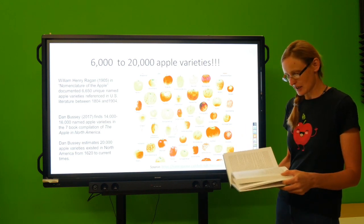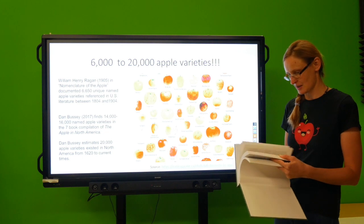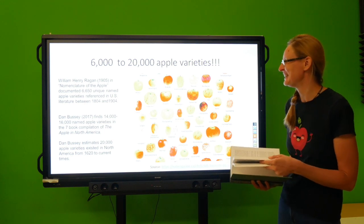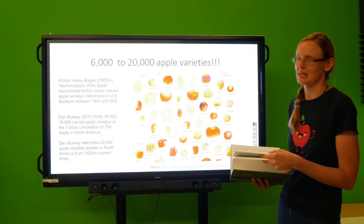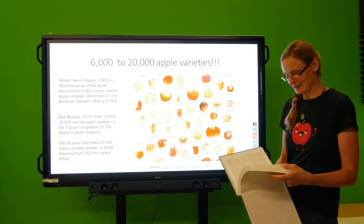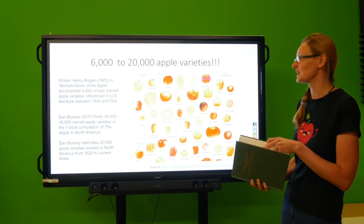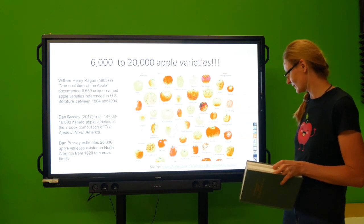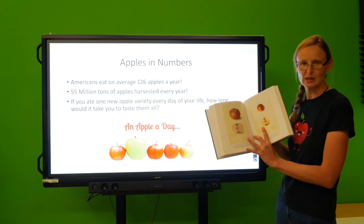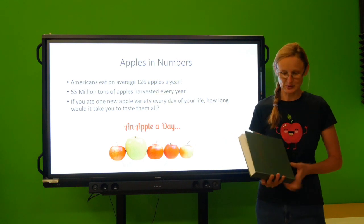Sometimes we sit down and look through all these names in here, quite interesting. My son wanted to see if an apple was named for his name, and of course we found a few apples that were named for him. My kids even tried to look up their puppy's name in here, but didn't find anything. Dan Bussey estimates that he, of course, was not capable of putting every single apple in here, so he thinks that there could be about 20,000 varieties that were named at one point or another. Here you can see a huge listing of the varieties. This book is quite interesting. It also shows some of the USDA pictures. I'll talk about them a little bit later, but it's quite a cool book to have and check out.